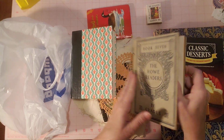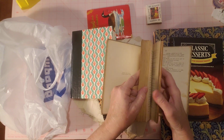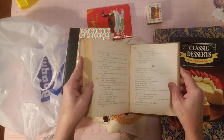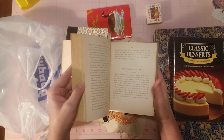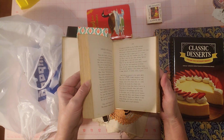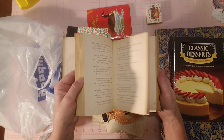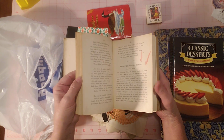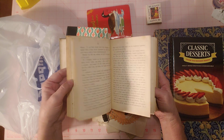And I don't find a lot of antique books, anything that's older than 100. And so, since I don't find hardly any of them, they're very special to me. So, it takes me sometimes a little while to figure out what I want to do with a beautiful old book. This is really in nice shape. There's a check mark there. But this is in really nice shape.